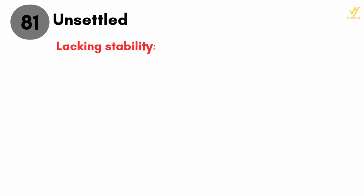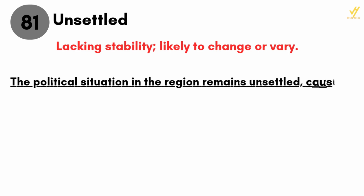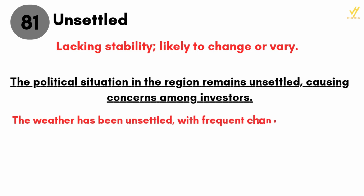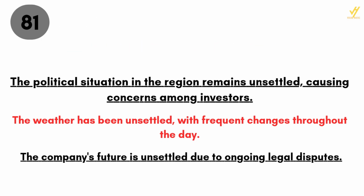Unsettled. Lacking stability, likely to change or vary. The political situation in the region remains unsettled, causing concerns among investors. The weather has been unsettled, with frequent changes throughout the day. The company's future is unsettled due to ongoing legal disputes.